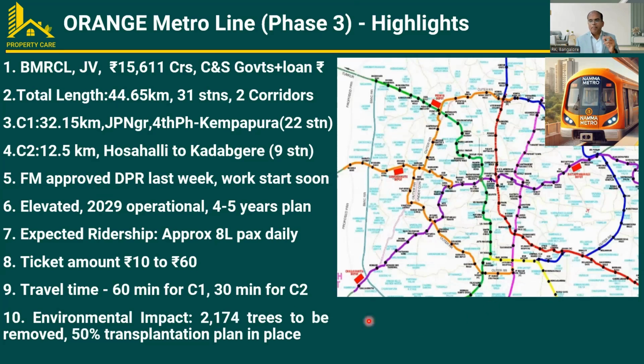And regarding the environmental impact of building this infrastructure, it is identified that some 2,174 trees are to be removed, and the removed trees can be transplanted to another place. That plan is also there. The agencies are working on that, but this is the environmental impact.